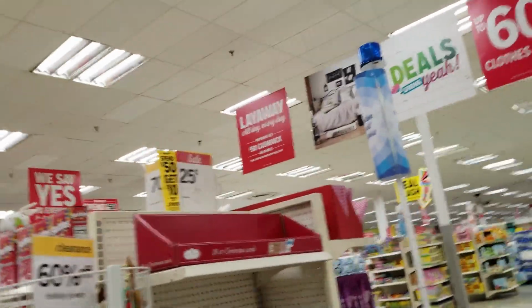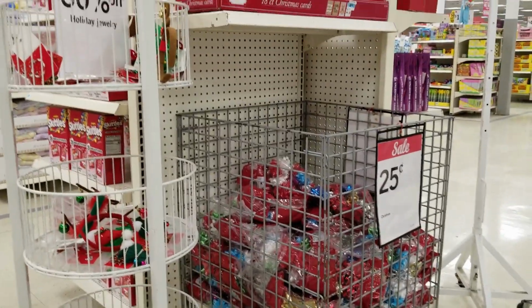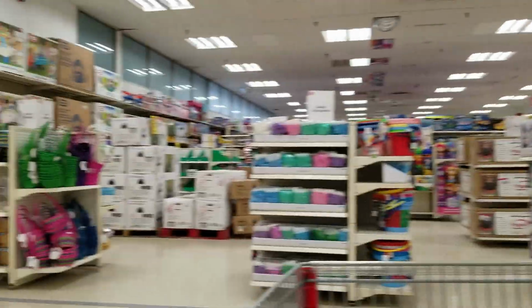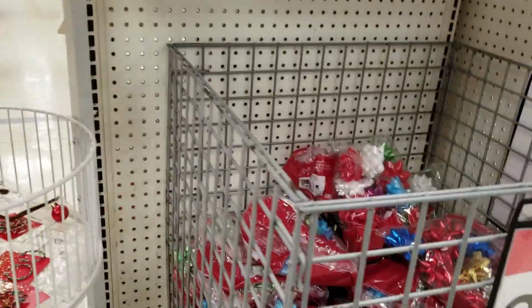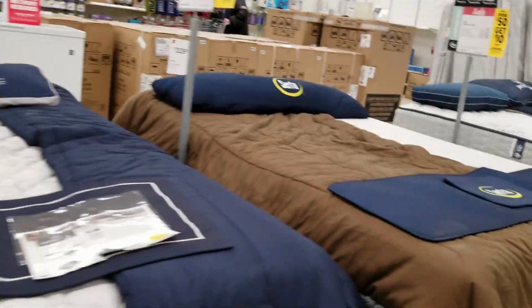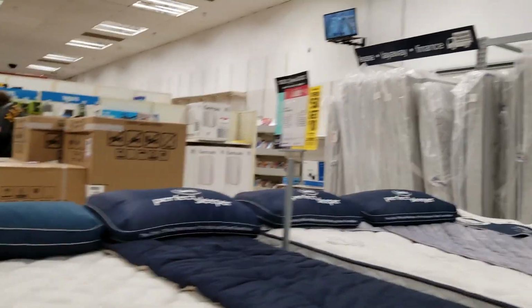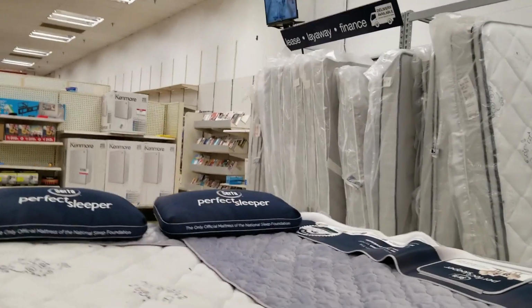This is the blue light special of the day. This is Christmas stuff. Now again, this is in March. This stuff is still here in the store. That's a little odd. This should have been gone about 2 months ago. I don't know what they're doing. It wasn't even on clearance. This stuff was only 25 cents, but it was on sale. That stuff should have been like 10 cents months ago to get it out of the store. I don't know what's going on there.